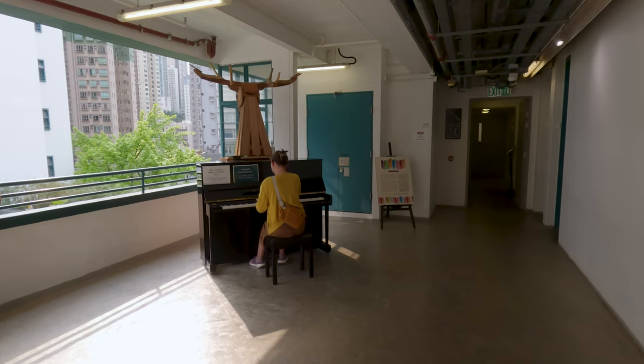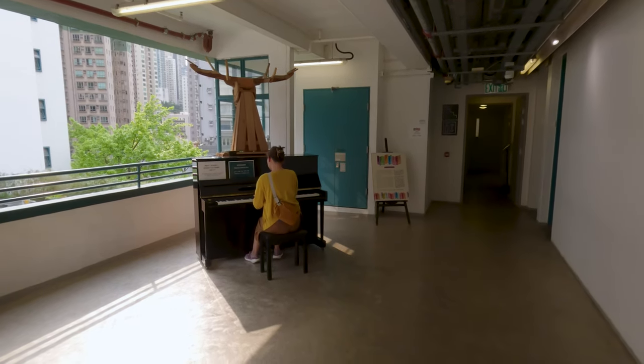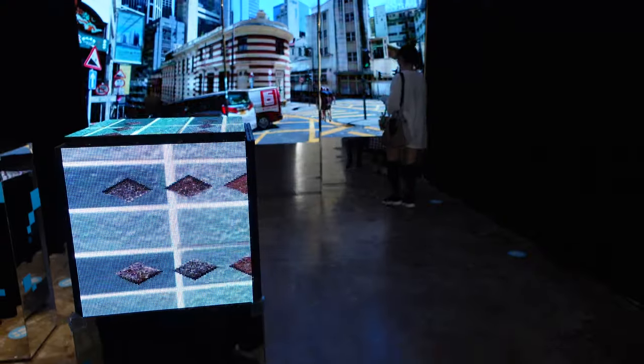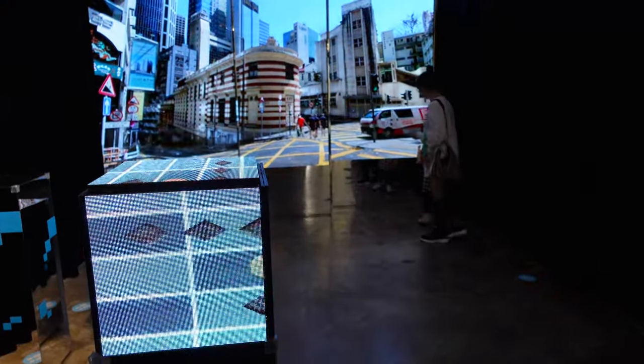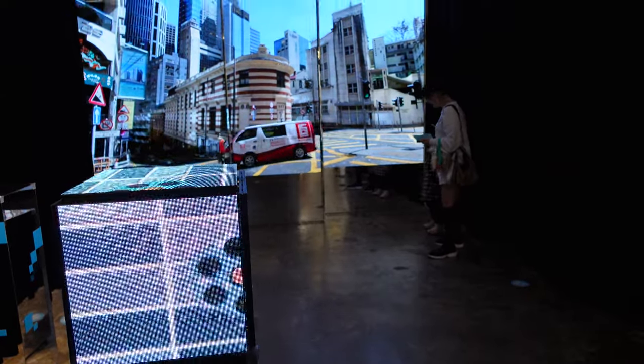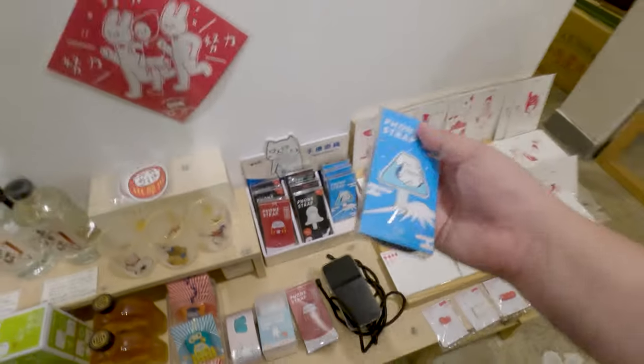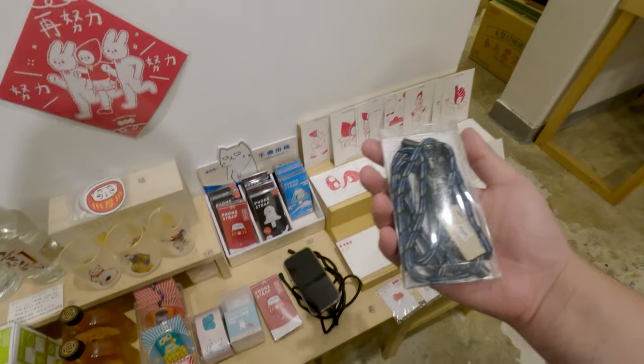Kape muna tayo. Medyo pagod. Uphill battle tayo ulit kanina. And let's try a new coffee. New coffee shop. Strap. Puso dito yung mga phone strap.